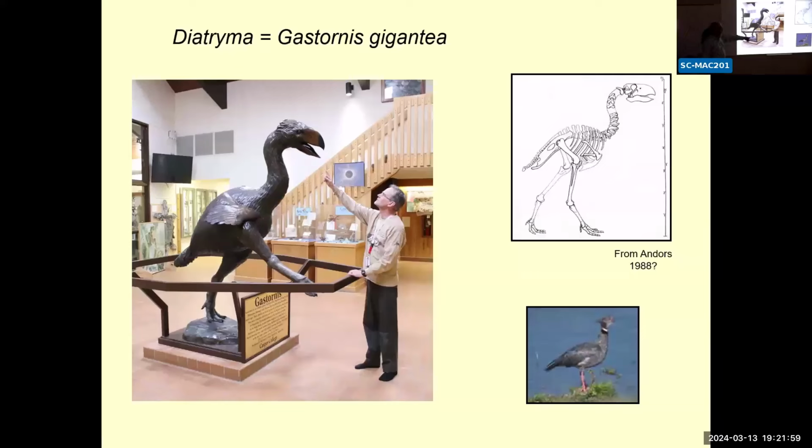It's supposedly related to a screamer. Raise your hand if you've been to South America and seen a screamer. Me neither. I shouldn't raise my hand. A screamer is a very primitive sort of duck. That's it there. Lives like a duck, looks like a duck, but it doesn't have the flat beak of a duck.